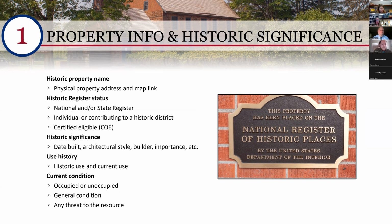We're also asking for National Register status. Is it on the National or State Register? Is it individually listed, or is it contributing to a historic district? Or at this point, do you just have a COE? It's just been certified eligible. And it has been mentioned previously by Shannon that for capital grants, to actually receive capital funds, you need to be listed on the state or national register. COE is not enough to receive those capital funds.